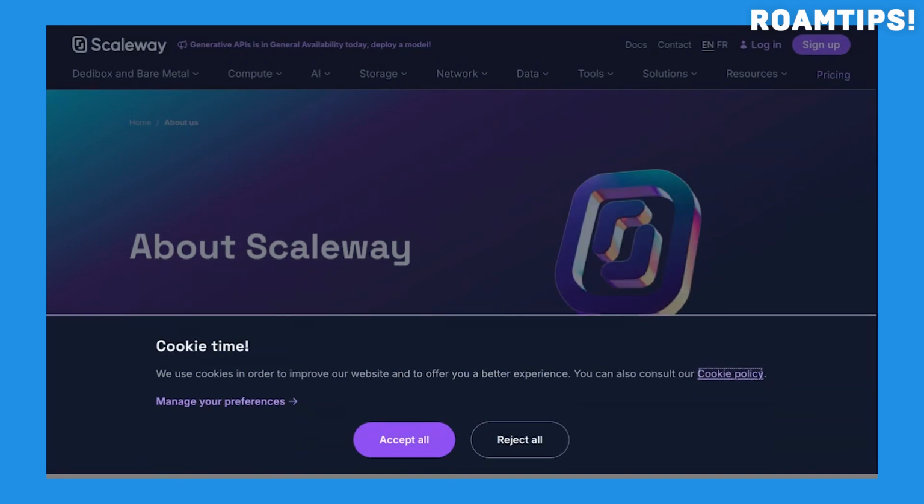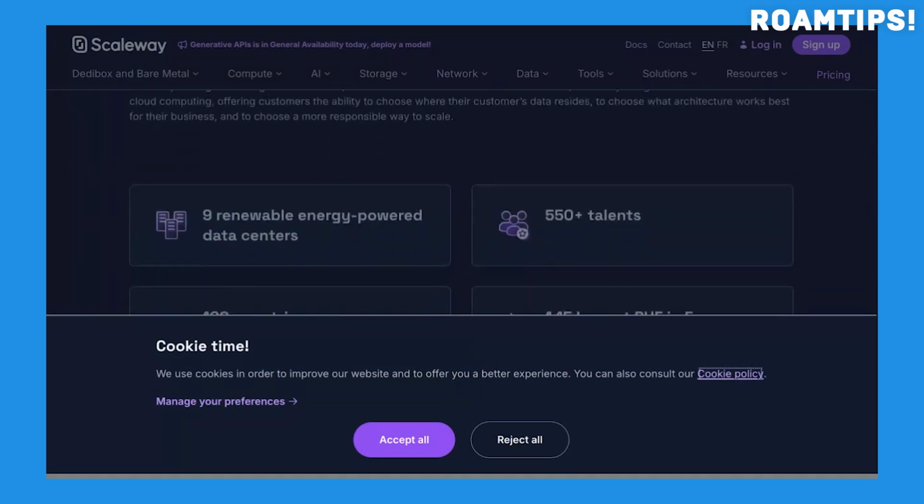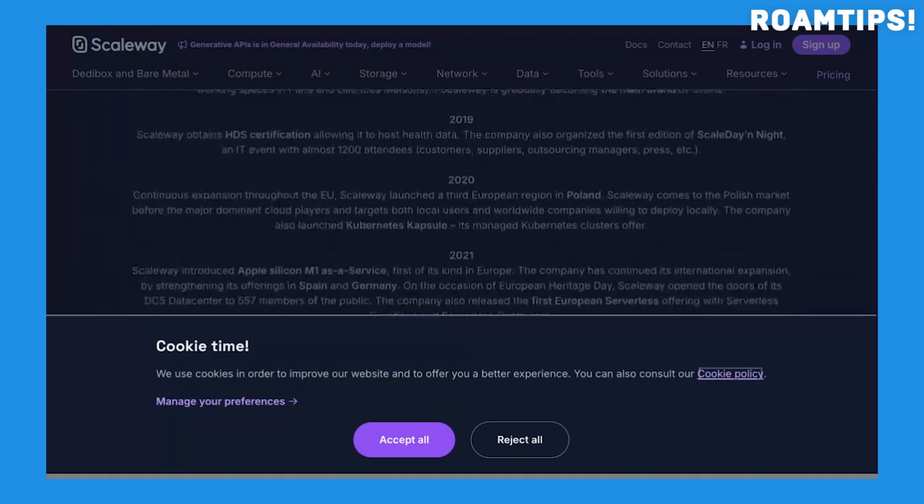Their comprehensive documentation and active community forum provide valuable resources for developers seeking assistance and best practices. For those seeking a powerful, flexible, and cost-effective cloud platform, Scaleway is definitely worth considering.